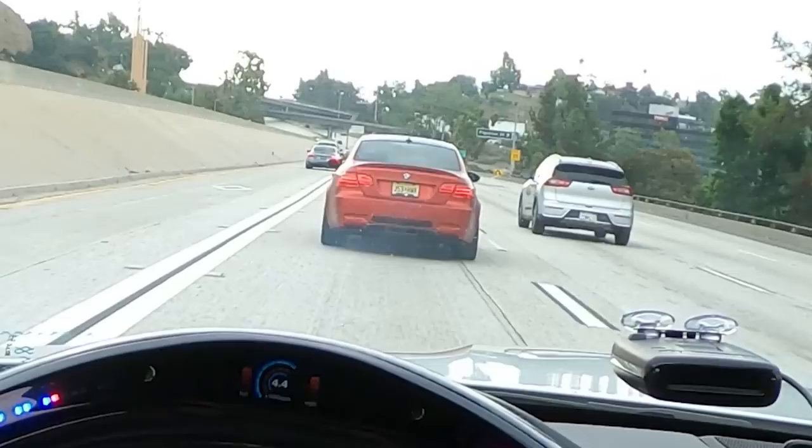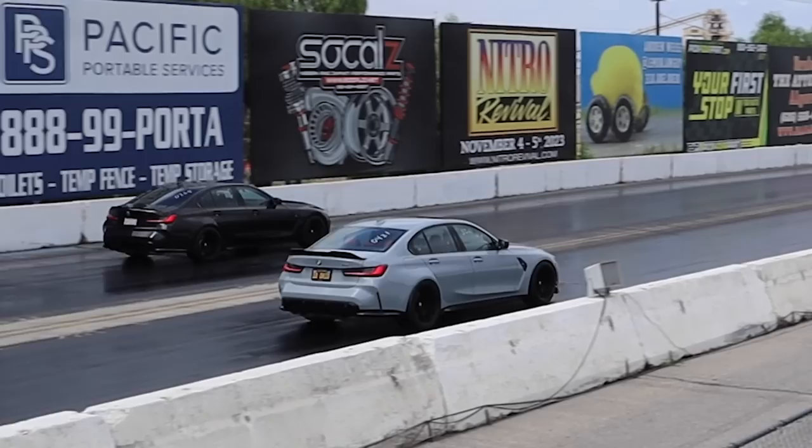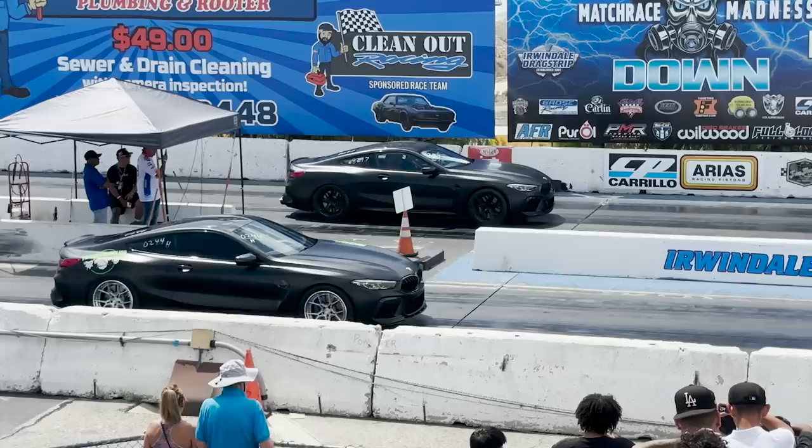We got the M4 parked up with the rest of the crew, all the cars pulling in. G80 wagon all the way from the UK.